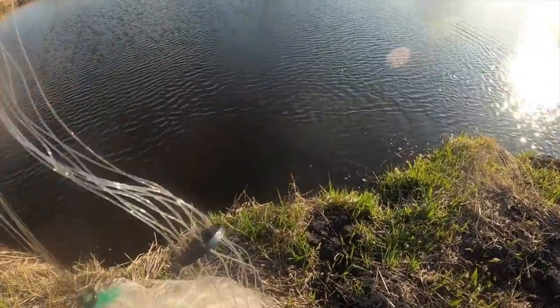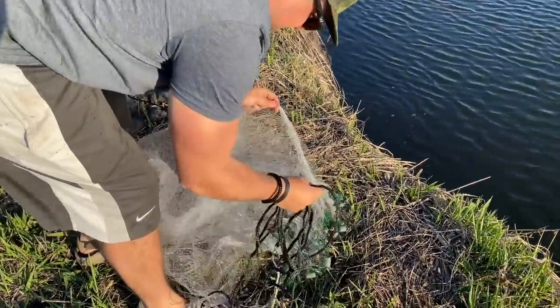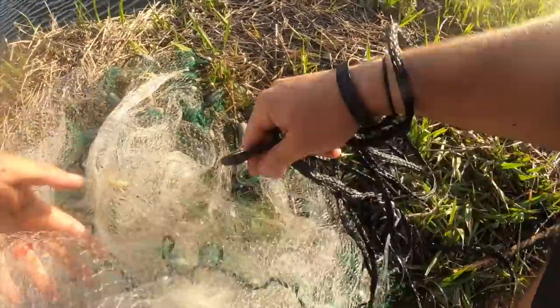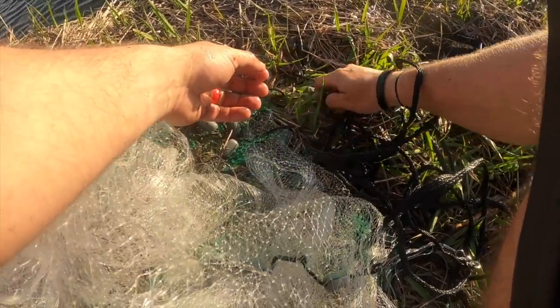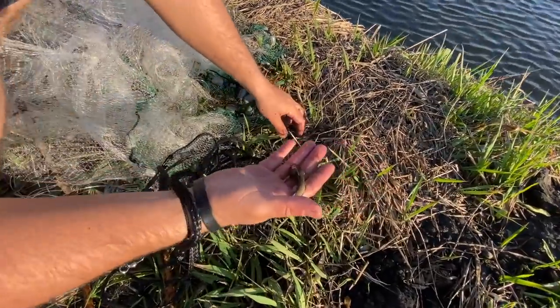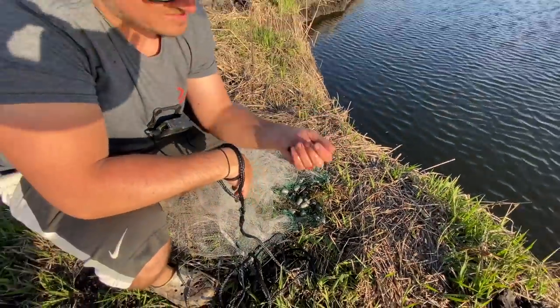Oh, still got a guy. Oh, we got a bunch of guys. Despite my bad throws, look at all these dudes, man. Damn, Larry's not kidding. These little bullheads are everywhere in here. Just minnows. It's too small to catch. It's crazy. Little guys. That was like the worst throw ever too, and I still got some.